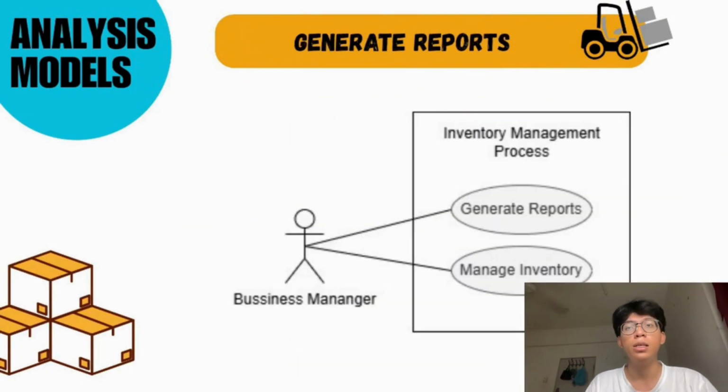And the last use case is the business manager use case. The manager is able to generate reports, for example, a delivery performance report. The business manager can display the report and generate the report in a selected form, for example as a PDF and Excel. So that's all for the use case.